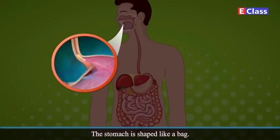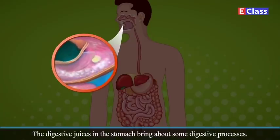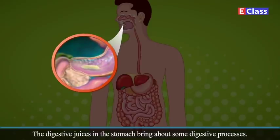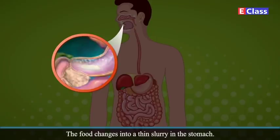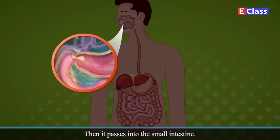The stomach is shaped like a bag. Here, the food is churned. The digestive juices in the stomach bring about some digestive processes. At the same time, some disease-producing germs in the food are also destroyed. The food changes into a thin slurry in the stomach. Then it passes into the small intestine.